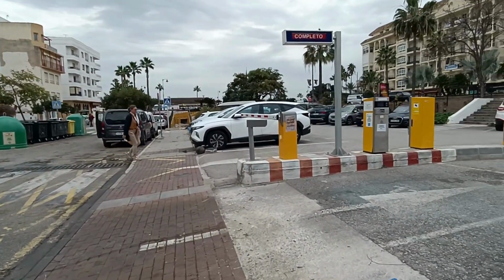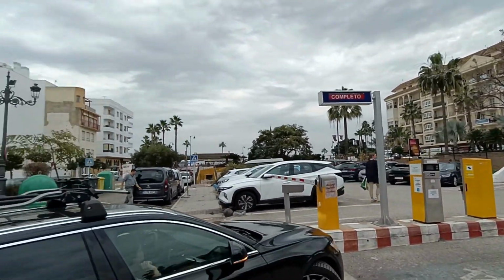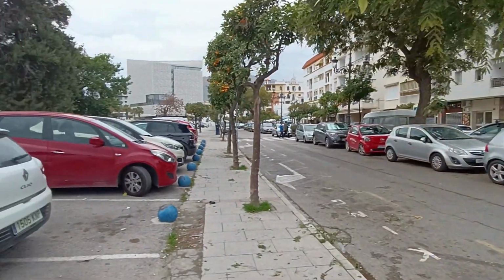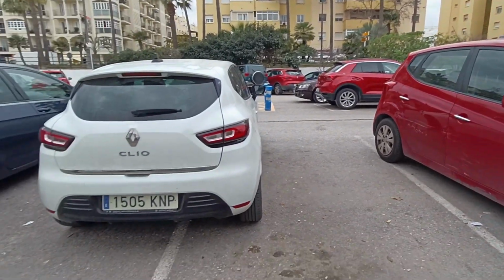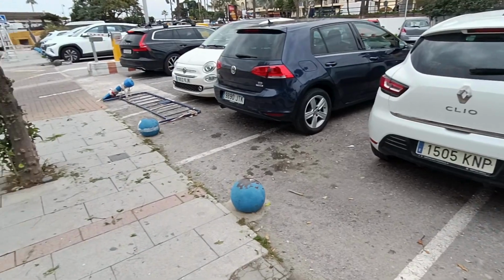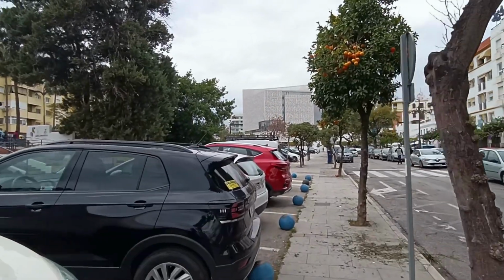So here we go. Now you can see that this car park is complete. There is lots of on-road parking here, but it's very, very busy. And then you get this, look, people park like that, you see? Dreadful. That's one of my biggest bugbears. But anyway, let's keep this positive.